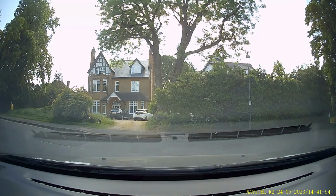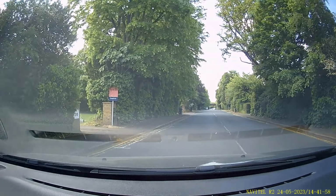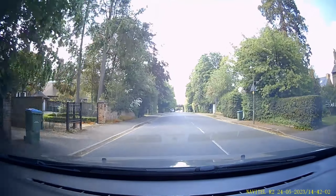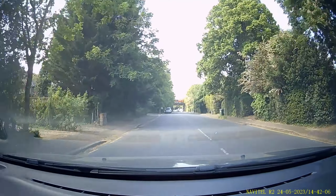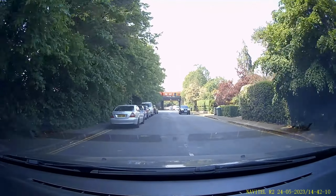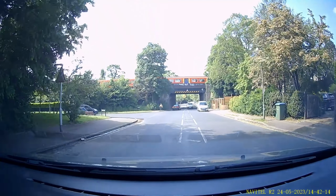Alright, just waiting for the traffic. Alright, nice and empty. So we're getting up to speed. Parked cars, so check your mirror. Okay, we have a train bridge ahead of us.